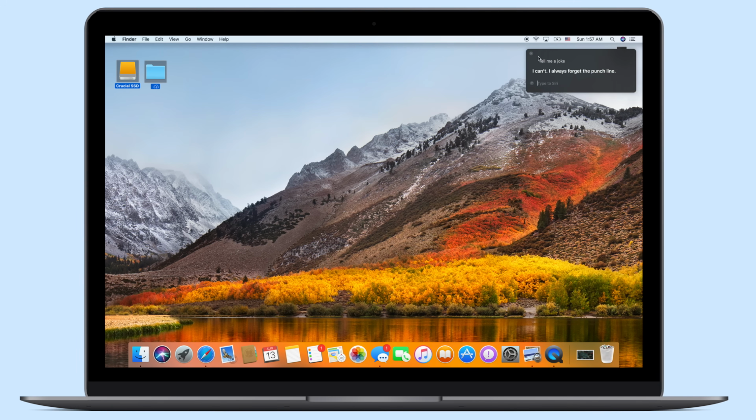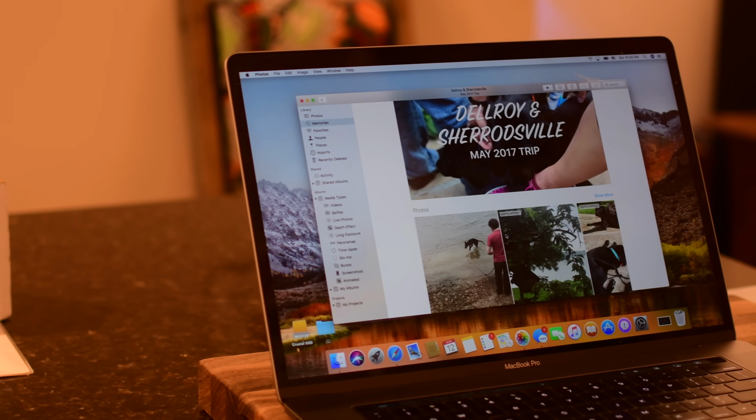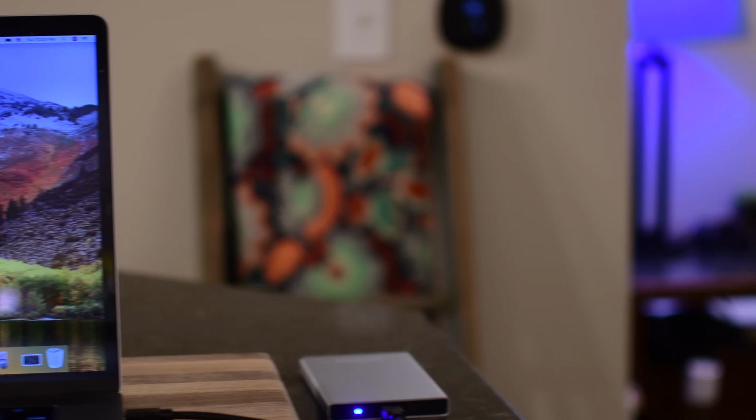So that is it. Wow, that is over 100 new features and changes coming to you in macOS High Sierra. Now, of course, this is not going to be an exhaustive list, and things change all the time. So if you missed anything big, definitely let us and everyone else know down below in the comments.